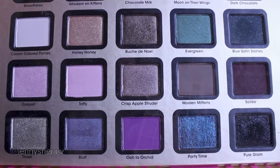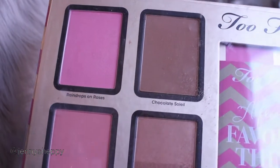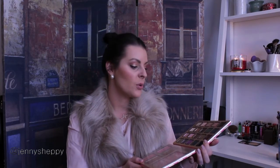I love all the eyeshadows and all the blushes and bronzers in here. I love the consistency, the pigmentation, how blendable they are. I love everything about it, the smell of the Chocolat Soleil bronzer. I love everything about this palette. I do take this for traveling when I'm going. It does seem big, but you don't really need to take much more eyeshadows. You can do a complete eye with this.